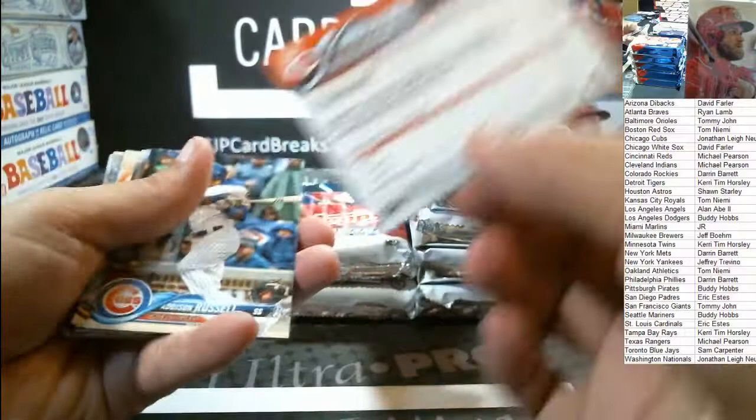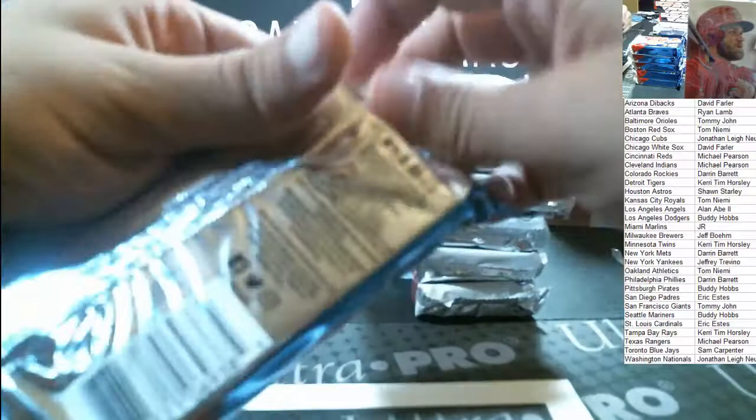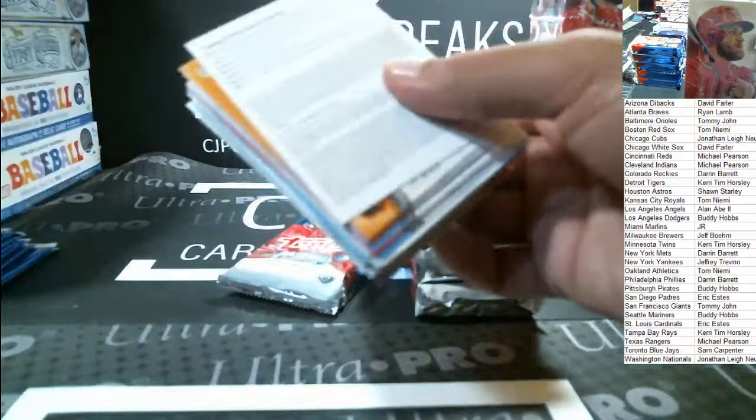And base. Hey, Sean, are you interested in a Jeff Bagwell ball by any chance? There's our MLB The Show code right there. I think those are one a box, I think.